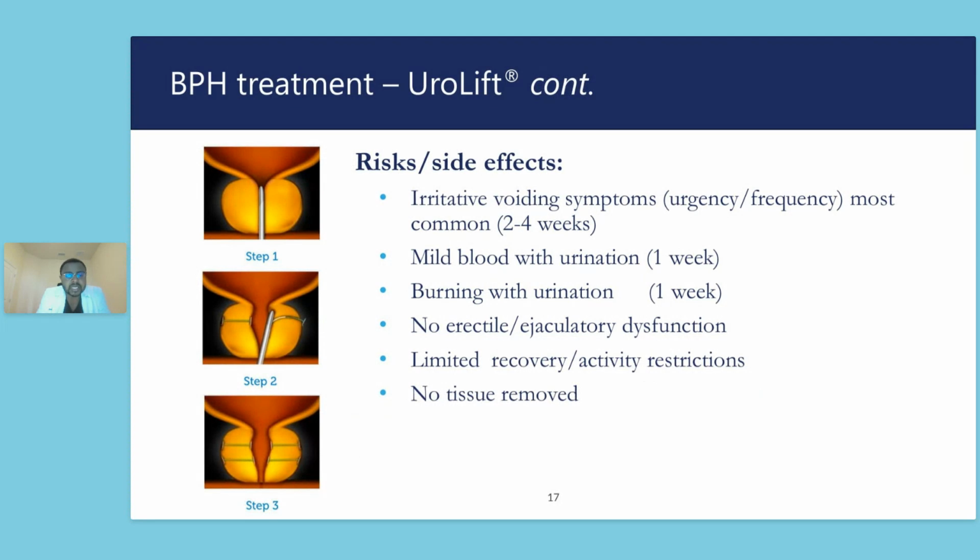Limited recovery time, usually no restrictions whatsoever after the procedure if you don't have a catheter, and no tissue is removed. Like I said, we pretty much put clips into the prostate to open up the urethra to allow more urine to flow and easier flow.